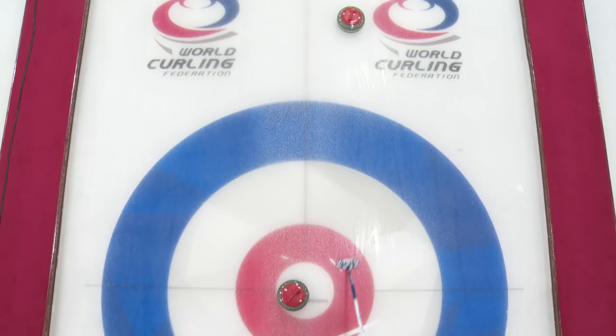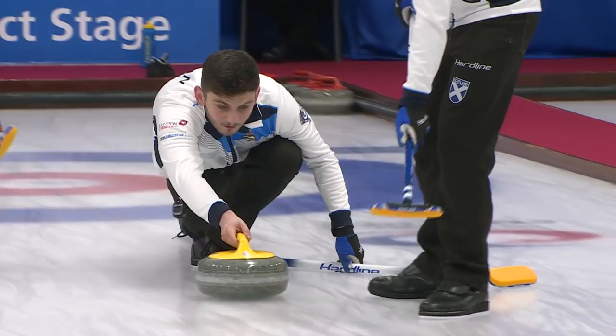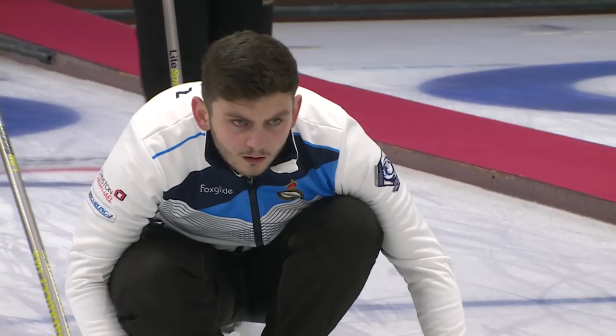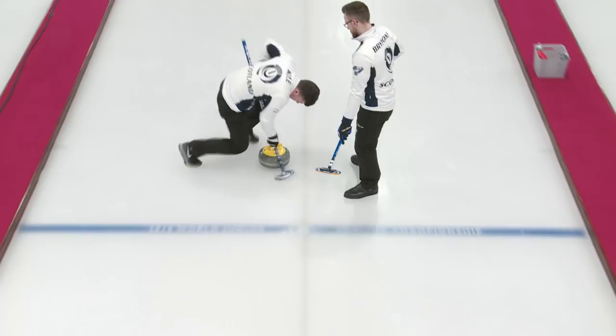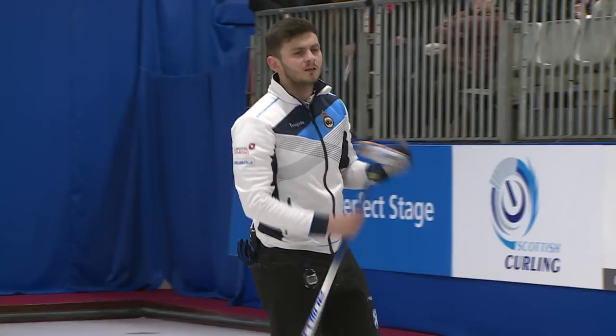It's locked. Scotland want to get the roll this time. Just get to the other side.